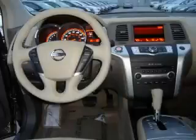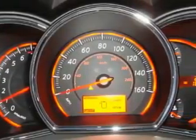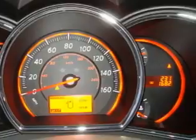The responsive six-cylinder engine, paired with a quick-shifting, continuously variable transmission, gives the driver plenty of power. Call now to find out how you can own this breathtaking crossover.